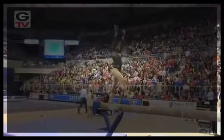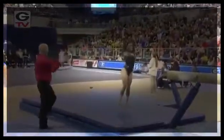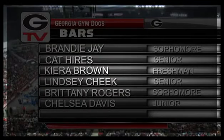Back handspring layout for Kaylan Earls as she continues undaunted. Kaylan's dismount, round off, double tuck, stuck landing for Kaylan Earls. Oh, how about that in a very unfriendly atmosphere on the balance beam. Kaylan Earls delivers among her best routines of her Georgia career. Georgia had the highest bar score since 1999 when they scored a 49.6 at Florida last Friday night, now getting to do it at home.